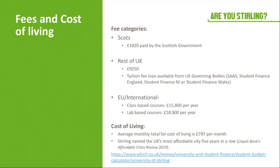We have what we call the rest of the UK. So this covers our students in England, Wales and Northern Ireland. These students will pay £9,250 per year. The majority of these students will be able to access a tuition fee loan from a UK governing body. So within the UK, that would be Student Finance England, Student Finance Northern Ireland or Student Finance Wales.